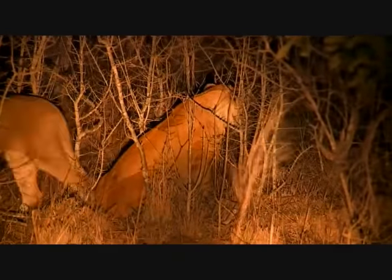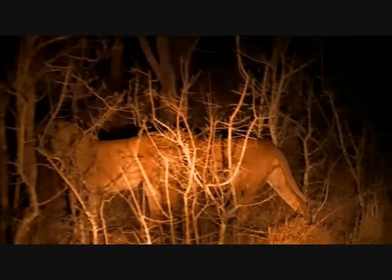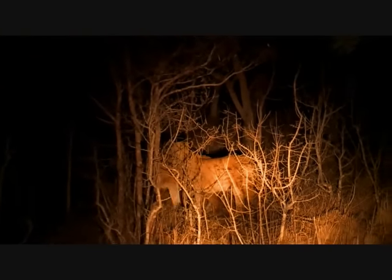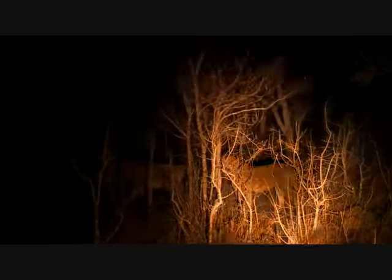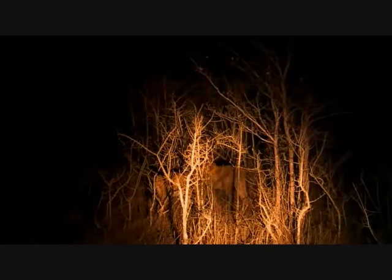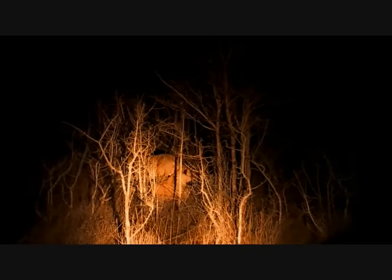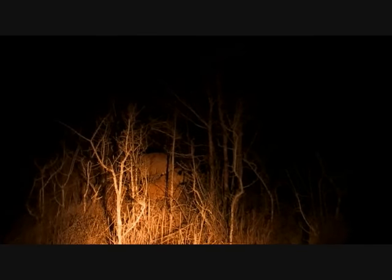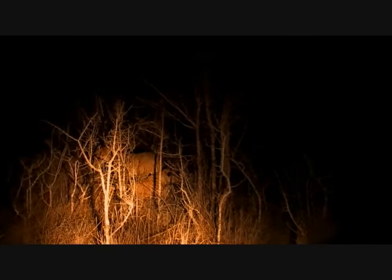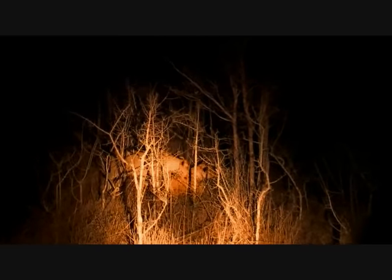And the buffalo are still advancing. They're fighting back and coming towards the lions. They're going to try and scare them off. I'm not sure where the third lioness is. I don't see her at the moment. They're lying down again. So the lionesses know that they could definitely outrun the buffalo.